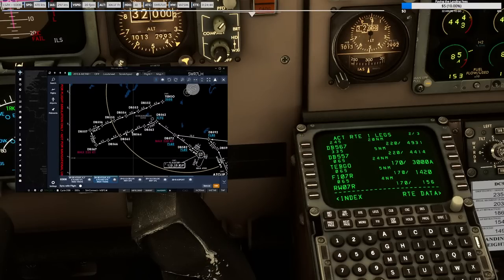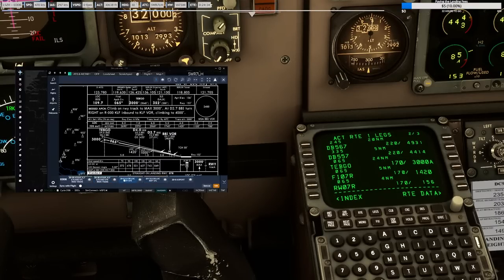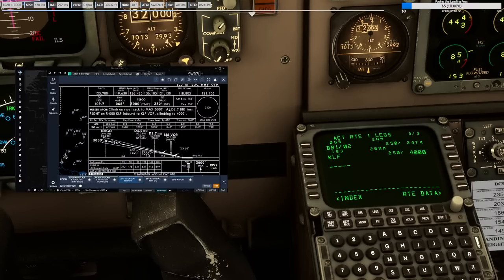Okay, then we proceed basically via the downwind, Delta Bravo 567, 557, TEPCO above 3000. From there we start the ILS approach, runway 07 right, at TEPCO 3000 feet, 3 degree glide, final altitude at 4 miles, 1420, which we have in here as well, down to the minimum 352, which is pre-selected, and then in case of a missed approach, climb on runway track, maximum 3000 feet. At 2.7 DVI, turn right, radial 360, blast off inbound to the VOR, climb at 4000.